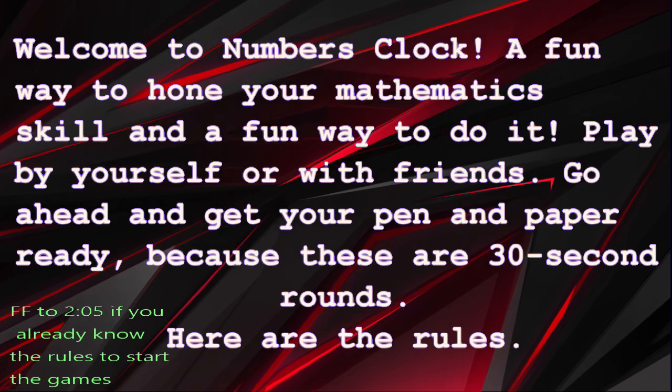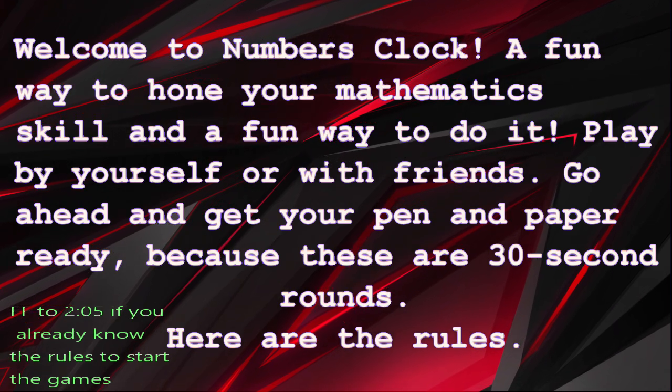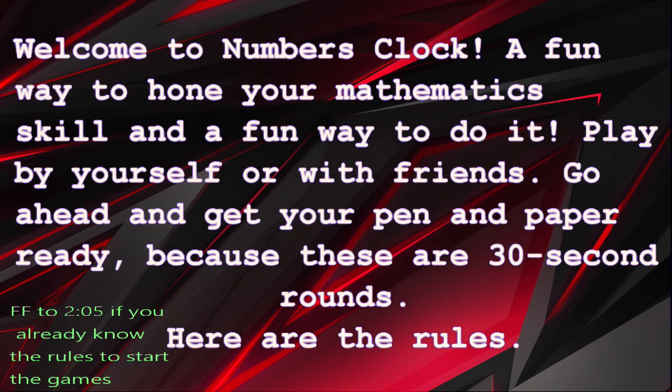Welcome to Numbers Clock. A fun way to hone your mathematics skills. Play by yourself or with friends. Go ahead and get your pen and paper ready, because these are 30-second rounds.